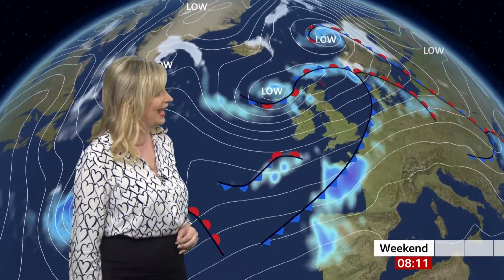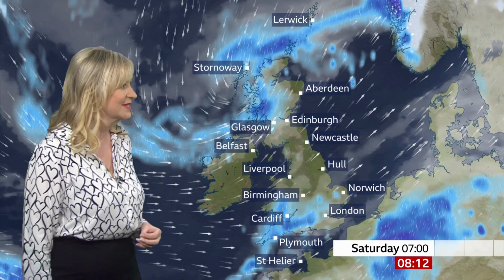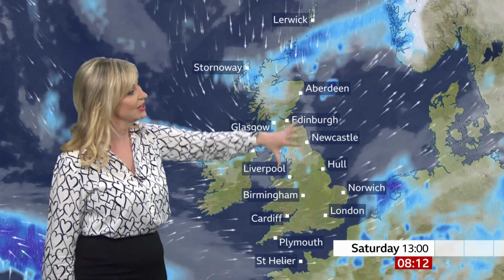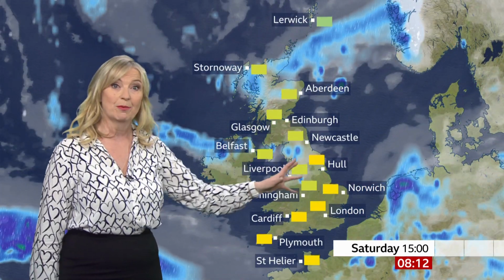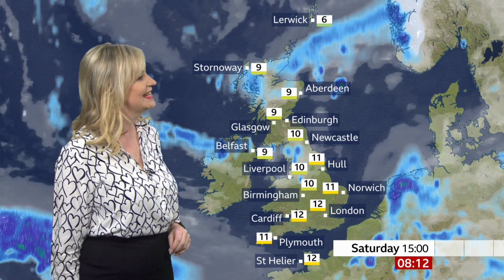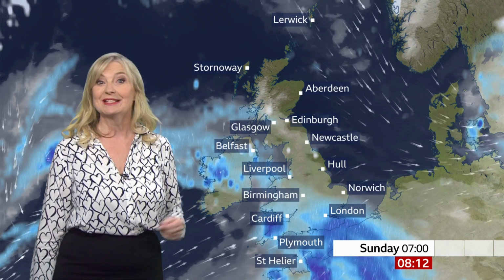For Saturday and the weekend, we lose our weather front, but it's only going to be replaced by more weather fronts coming our way. And again, those isobars telling you that it's going to be breezy at times as well. So on Saturday, here's our weather front moving down towards the southeast, clearing through the day. We've got a packet of showers coming in across the north and the west, some of them on the breeze blowing towards the east, but there will be some bright skies. There'll also be some sunshine and temperatures 6 to about 10 in the north, 10 to about 12 as we push further south.